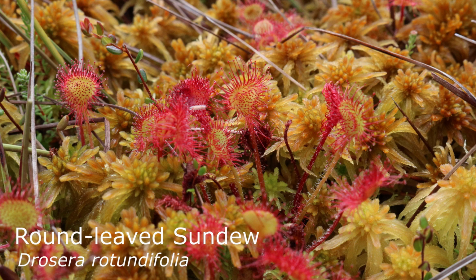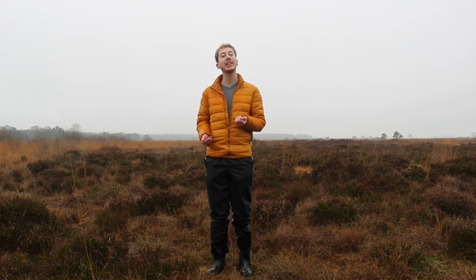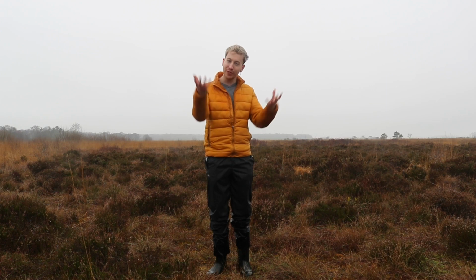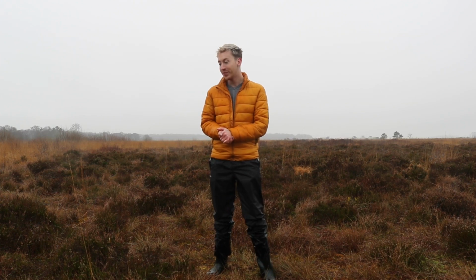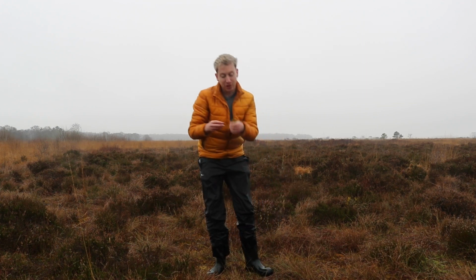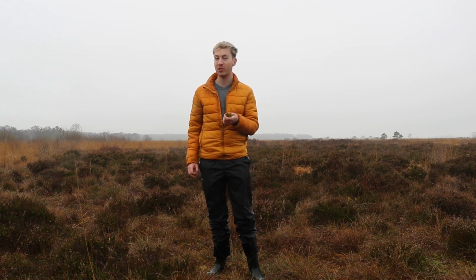Things like roundleaf sundew, which have resorted to eating insects to get nutrients from their bodily tissues. There are things like bog myrtle, which work together with a bacterium which fixes nitrogen from the air into usable nutrients. The equivalent of you or me summoning a Big Mac out of thin air. Because these bogs, which are created by such a small group of organisms, are incredibly special indeed.